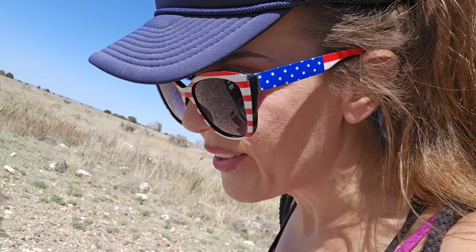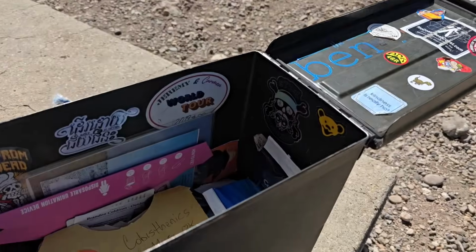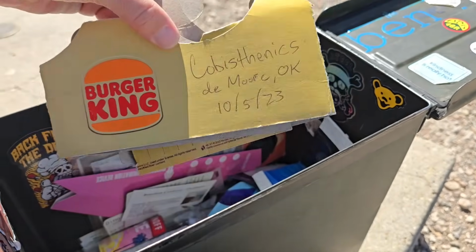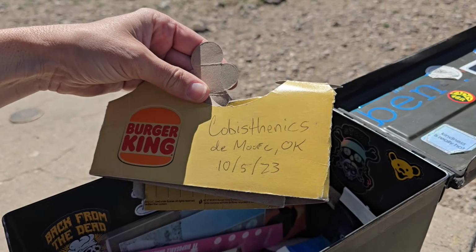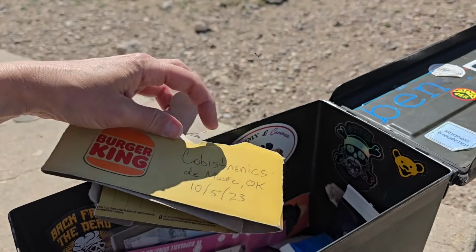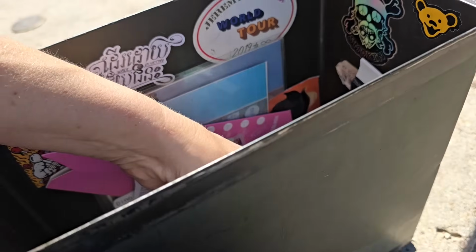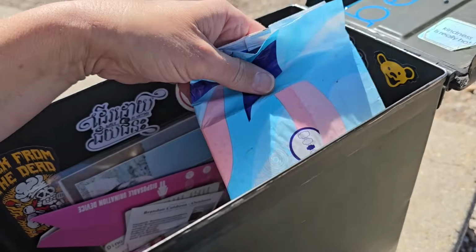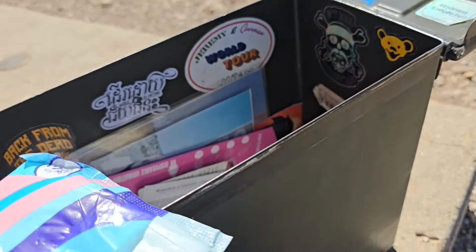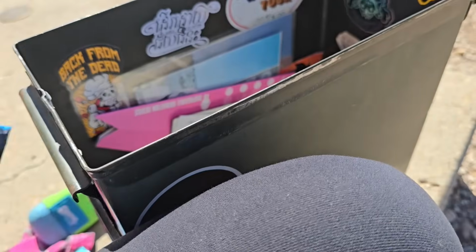Let's see what else is in here. Oh boy, it's like a chew toy for a dog. Somebody must have left that up here. Oh, look, a Burger King crown. It says Cobasthenics, Moore, Oklahoma. Moore, Oklahoma is another town I passed through, huh? Then there's a little bit of a fake Christmas tree. There's some... Oh, there's a maxi pad. Dang, this is a very well-stocked trail register. Some flushable wipes that are pretty dried out.